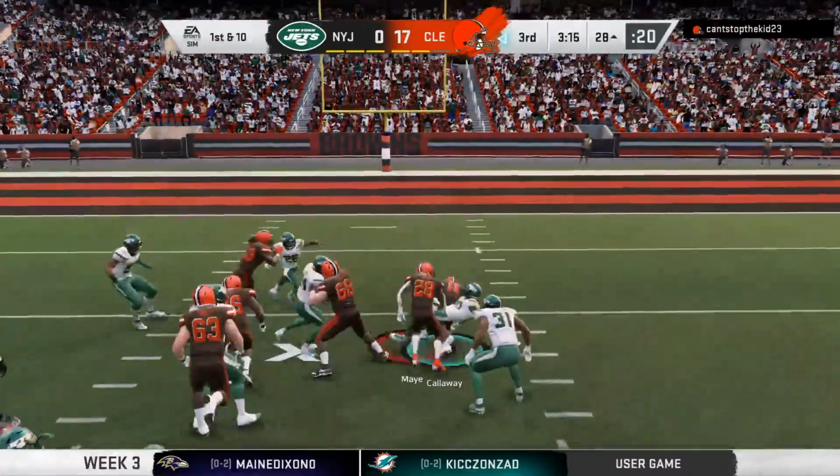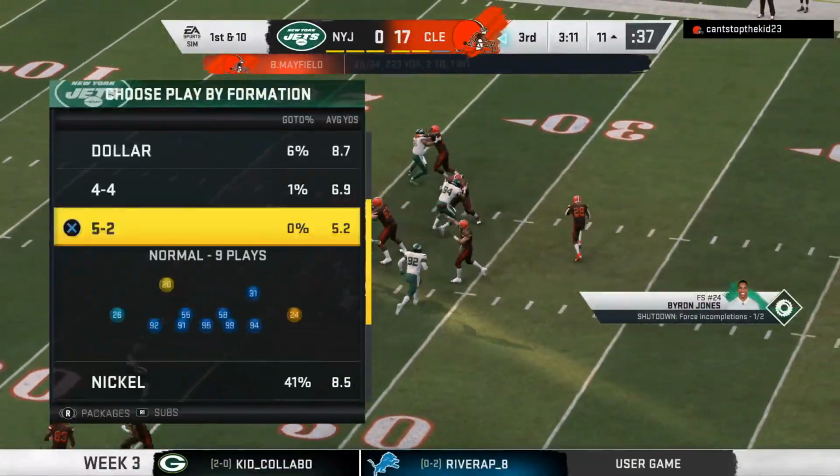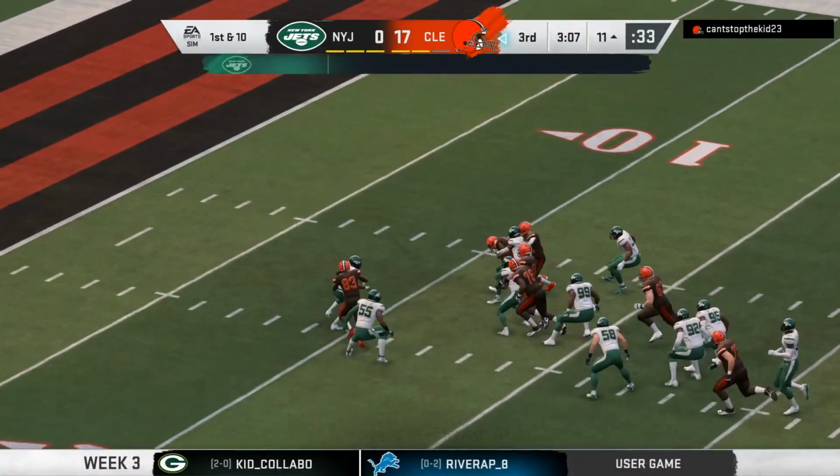That's complete over the middle to Callaway. And down inside the 15, shy of the 10. Just what the Browns needed there. Good for a gain of 17.